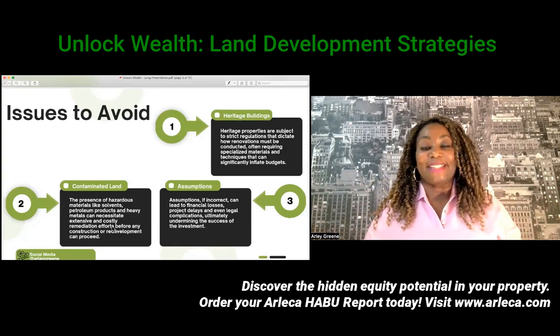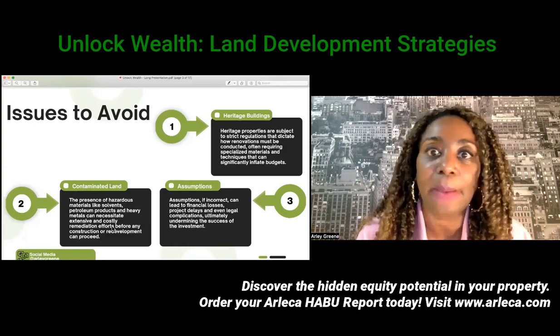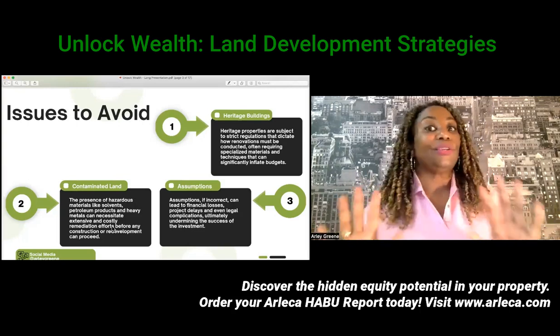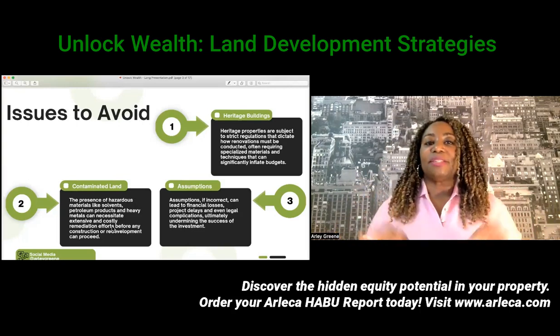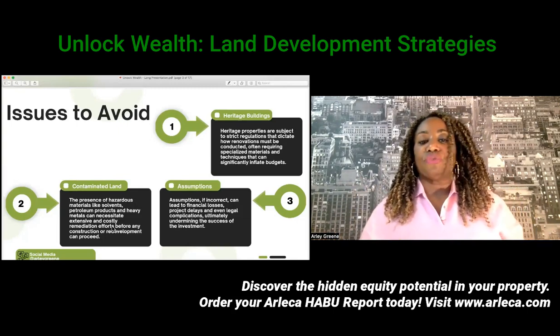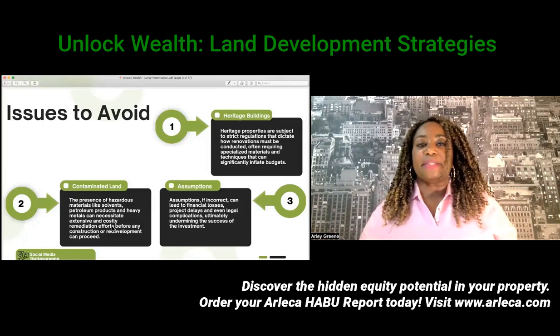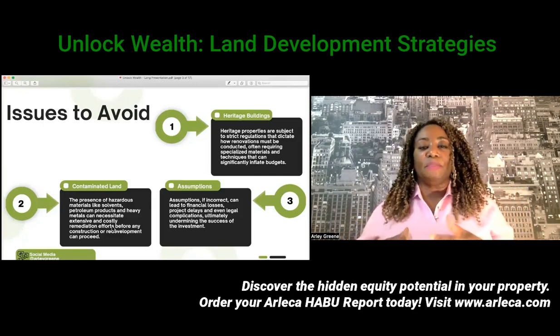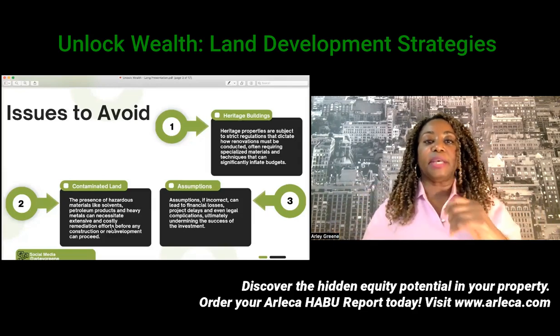The next is contaminated land. And you're probably thinking, why would I buy contaminated land? You don't know the history of the land. Remember, you can't assume that this is not going to affect you. So the land might have had dry cleaners, printing shops, gas stations, garages, anything that could leak solvents, petroleum products, or heavy metals into the ground.